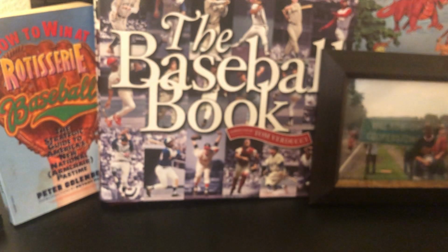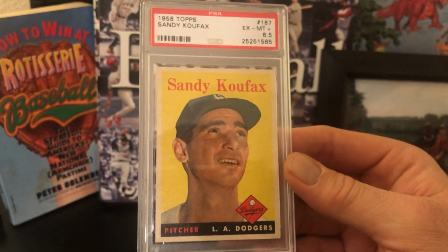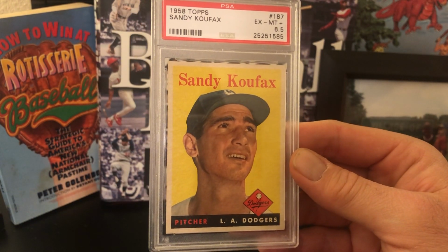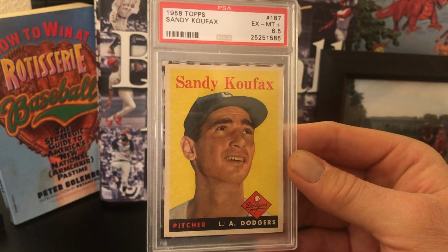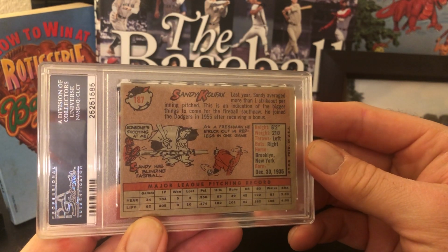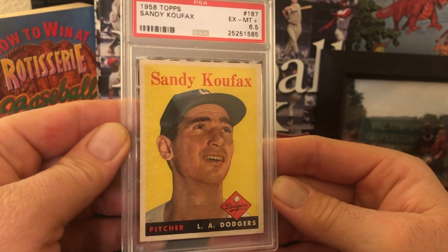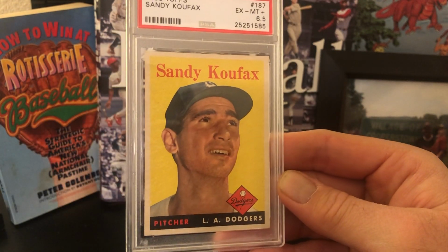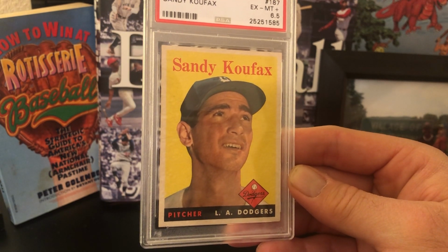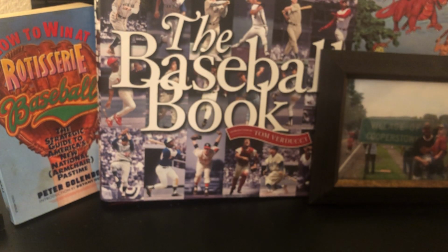Next one, coming down the home stretch, and this was probably also in March-ish. Koufax, 58 Topps. Don't collect a lot of Koufax, but I try to collect high-end, all-time Hall of Famers, and this came up, and it was a good deal. You can see by the stats it's before he became dominant. He wouldn't become dominant until the 60s. But 58 Koufax and a 6.5. And for those of you getting into vintage, 6s are the new 7, and 7 is the new 8. The prices of these keep going up, so they're good to pick up.